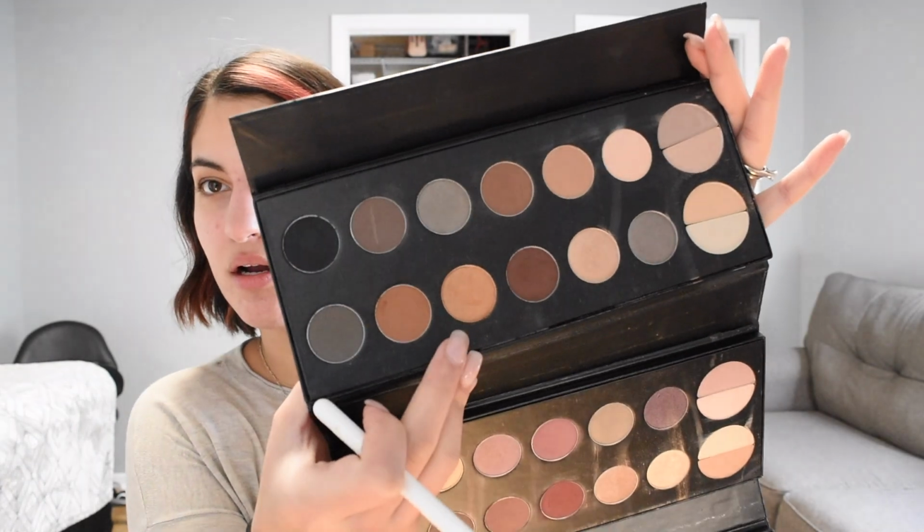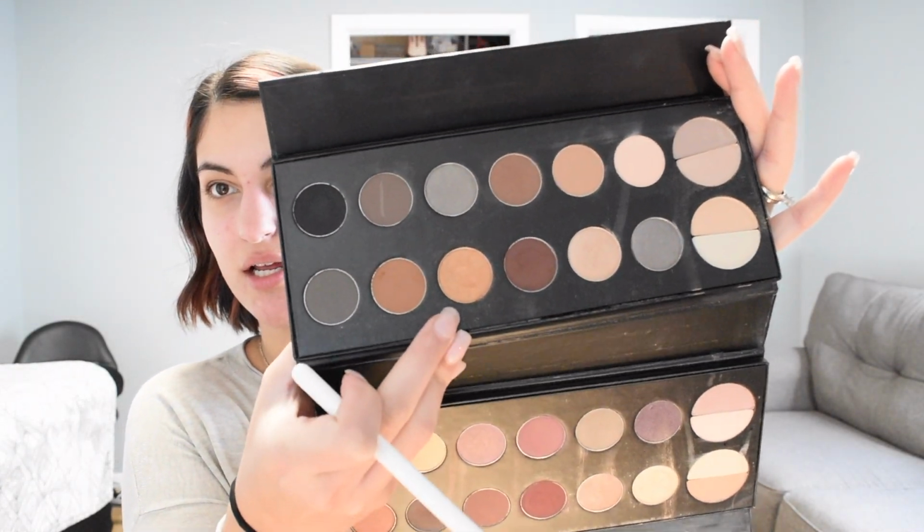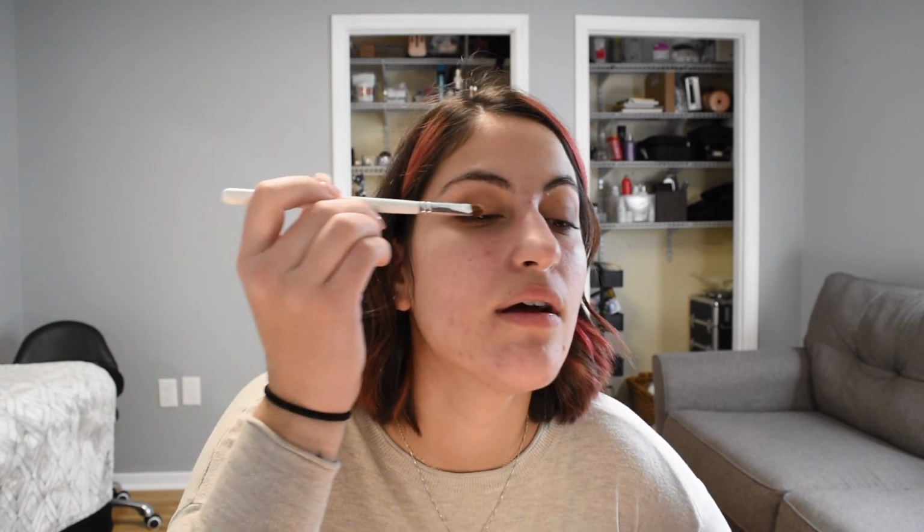Color Ember, which is the copper shade. For this you can use a brush that is smaller and more compact. This is going to be going on the lid in the center and a little bit closer towards the front of the eye. I like to keep my eye more open for this. I just tilt my chin up.